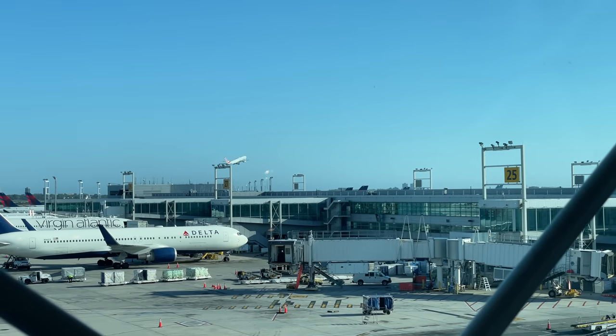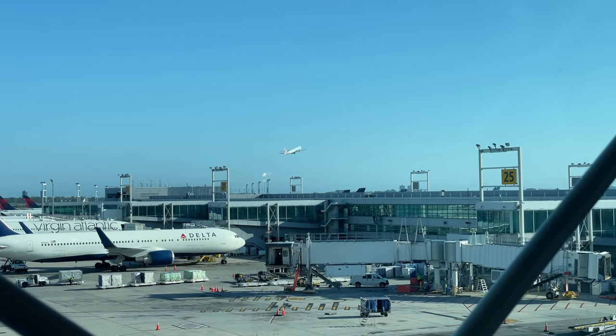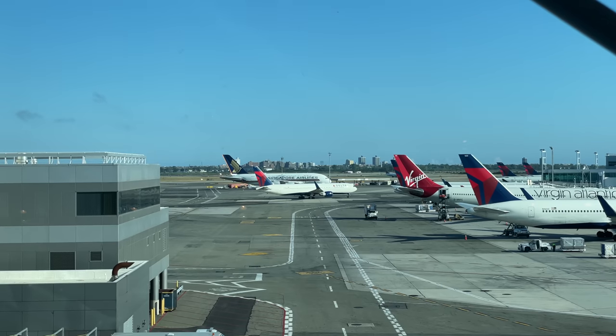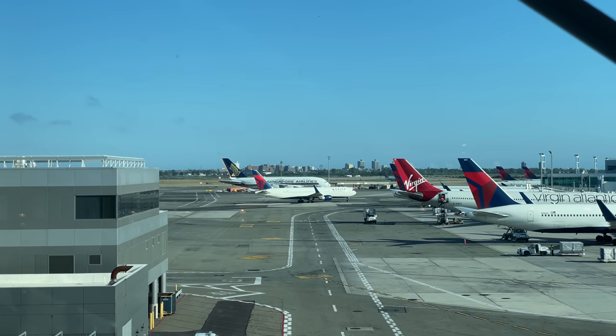After enduring a very unhappy set of TSA employees in security, finally through now, back at Terminal 4 where I landed yesterday. But today, I have to say, is quite a bit more exciting because we're headed to board that ship that I can see just out the window here. We're flying Singapore Airlines Suites class on the A380.